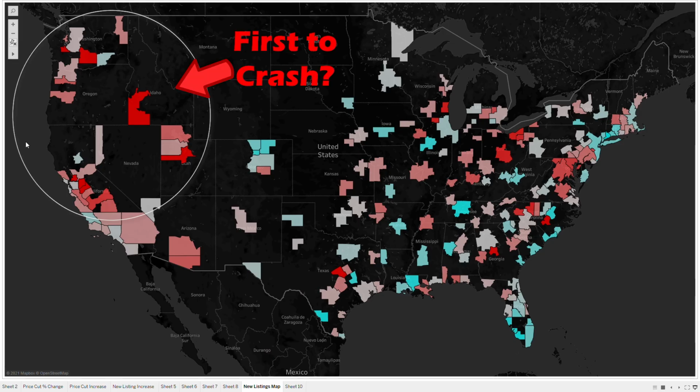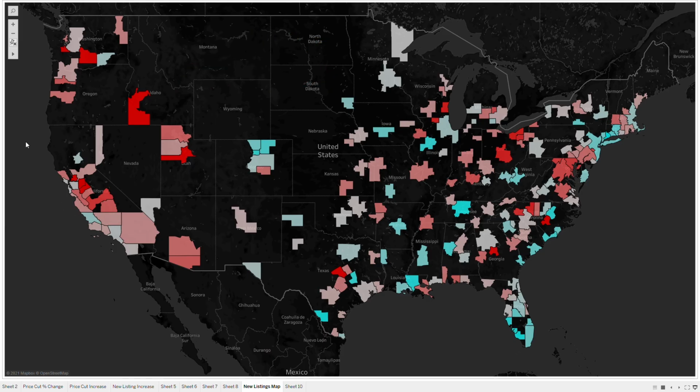This will be the first part of the country, in my opinion, where we're going to see price declines occurring. And we're already seeing basically stabilization in prices in these markets. I think we're going to see declines coming very, very soon. But not all areas of the country are like this.